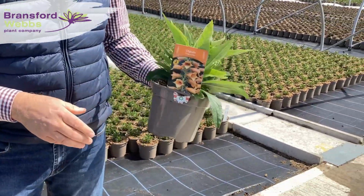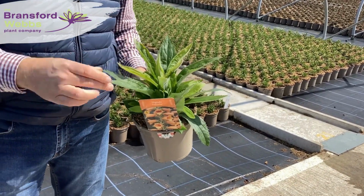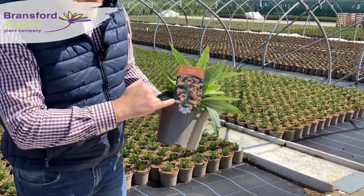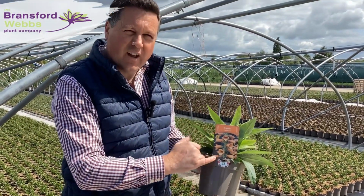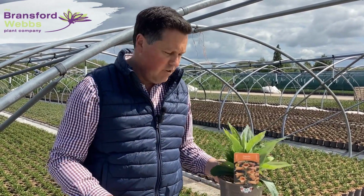And again, Digitalis Firecracker. Really upright in its habit. It's got these longer, thinner leaves than a lot of Digitalis, not the round leaf like most. But then you've got this lovely salmon orange flower that shines out in the next month or so and will look really good in people's gardens.